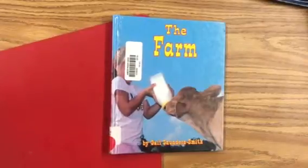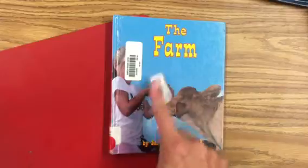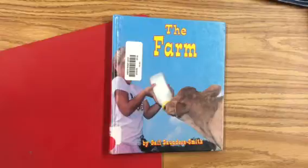Good morning, kids. Today we're going to read a book entitled The Farm by Gail Saunders Smith. Here is the title of the book, and here's the author's name. Look at the pictures and think if this is nonfiction or fiction, and then tell your partner. You are right if you said nonfiction, because this is a book with facts.